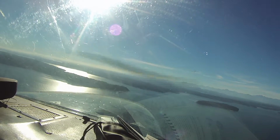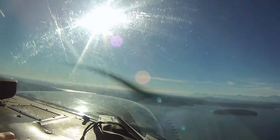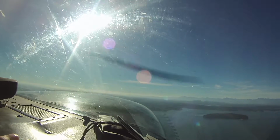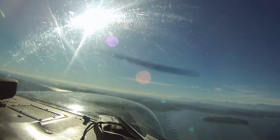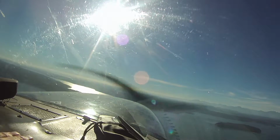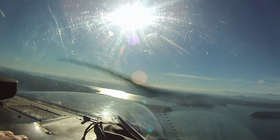You're banking left, so you're going to lose that heading, so you want to head back to the right here. Here you go. And you're slowing down there a little bit. Actually, let's climb. We're heading left here again, so we have to turn right. Now, the airplane has a tendency to turn left, okay?